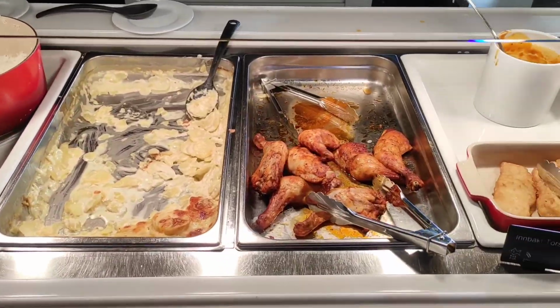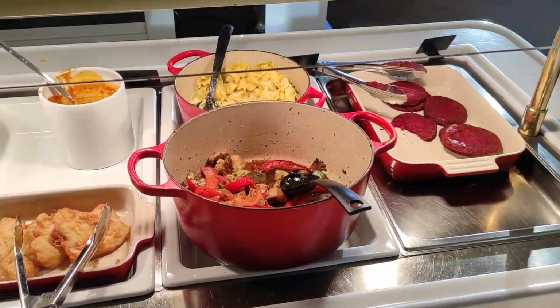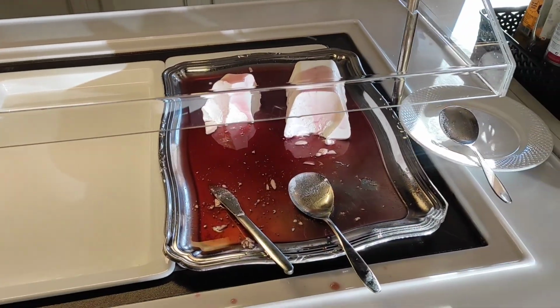This is what we were having for dinner today. For dessert, we had this thing. It's like ice cream, but it's not ice cream, and it was really nice. Guys, can you actually imagine? It's 7:18 p.m. right now.